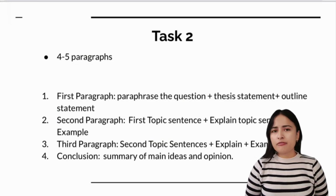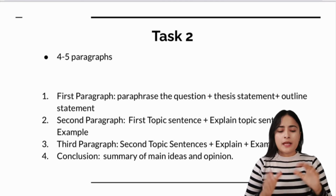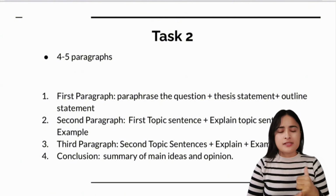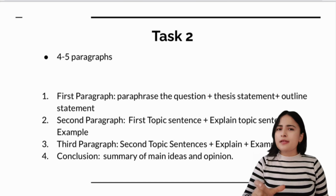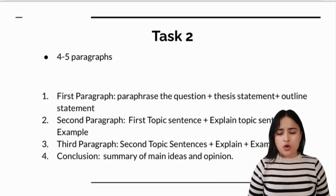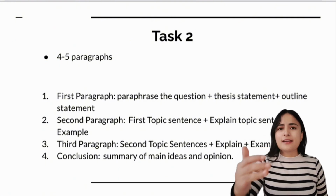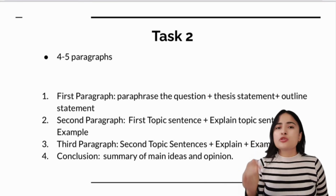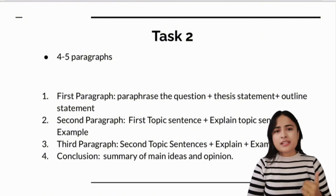How you should be paragraphing writing task 2. There must be 4 to 5 paragraphs. In first paragraph, first sentence will be about paraphrasing the question. Writing just the question but changing words, changing the sentence formation and paraphrase the question. Second sentence is thesis statement. You should be writing your opinion. And third sentence is outline sentence, which will describe why you agree or disagree, why you think disadvantage is more than advantages.